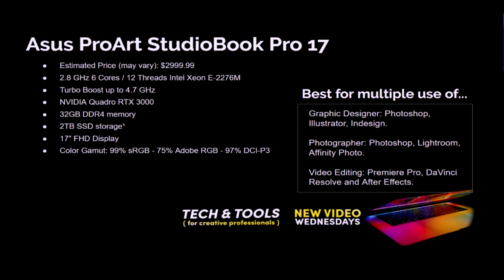The NVIDIA Quadro RTX 3000, which I'll explain and talk about more later in the video, 32 gigs of RAM, 2 terabytes of solid-state storage, 17-inch Full HD display with a color gamut range of 99% sRGB, 75% Adobe RGB, and 97% DCI-P3 color accuracy.